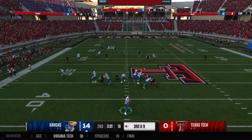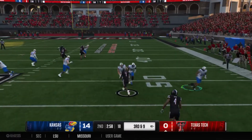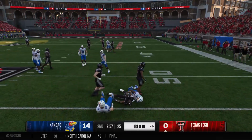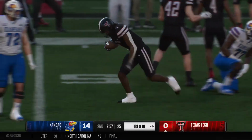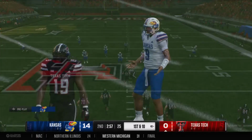On 3rd and long, he's going to have to throw for it. Oh, what a grab by the defense. And they'll drag him down after a good return on the interception. Who says defensive backs don't have hands? Nice job breaking on the football and making the catch.